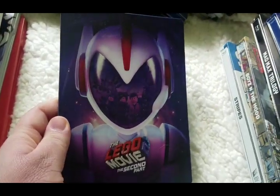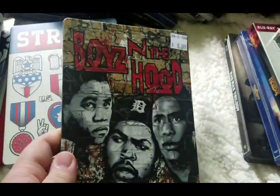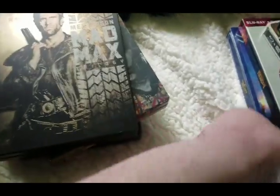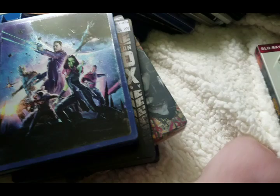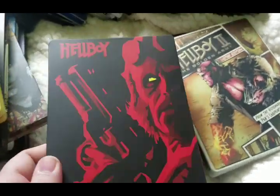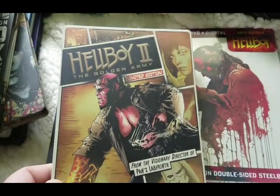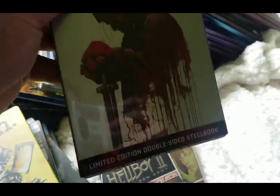Lego Movie 2, the second part. Stripes. Boyz N The Hood. The Mad Max Trilogy. The Guardians of the Galaxy Best Buy exclusive steelbook, the 4K version. Snatch. The first Hellboy, the Guillermo del Toro one. Hellboy 2, The Golden Army. And the new Hellboy, which I've seen. It's not very good, but this steelbook's actually pretty cool.